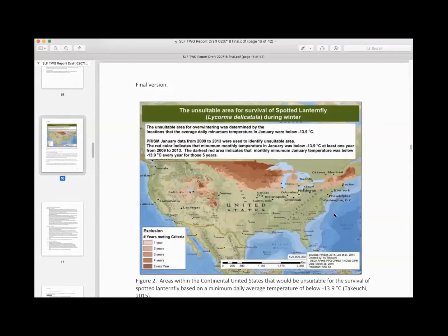This is Julie. I'm trying to pull up, if I can share my screen. There's a map from USDA that, can you see that? The unsuitable area for survival of spotted lanternfly? Yep. Okay, so basically, this is in terms of the overwintering survival of the eggs. And so that's showing you in brown the areas that would not be hospitable to lanternfly based on extension of the Korea data here to the United States.